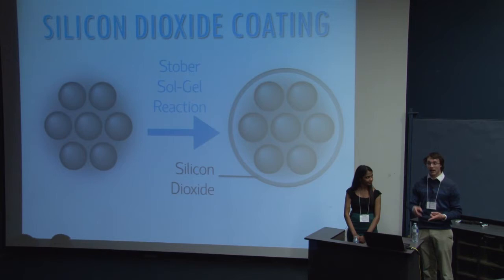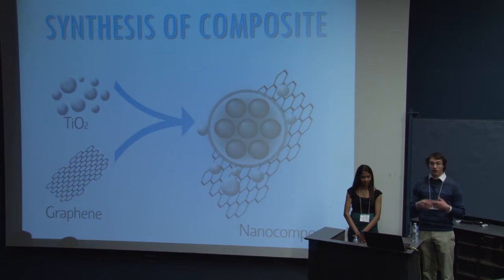We do this through a simple sol-gel Stober chemistry. It's technology that's been around since the 60s, and we just create a uniform coating of silicon dioxide around our magnetic particles. The final step is taking all the components and adding them together. We purchase titanium dioxide as P25 nanopowder, which is kind of an industry standard titanium dioxide, and we purchase graphene in the form of graphene oxide.